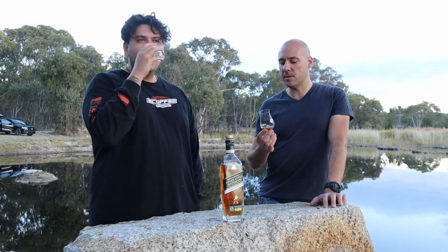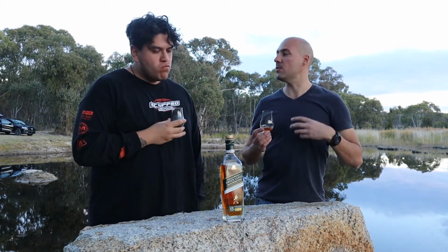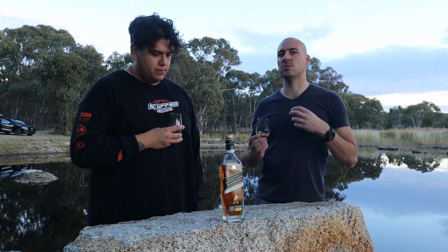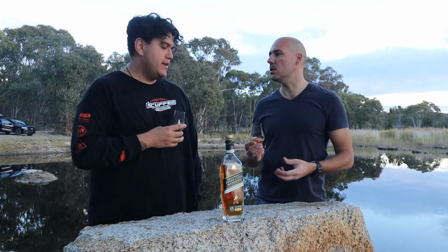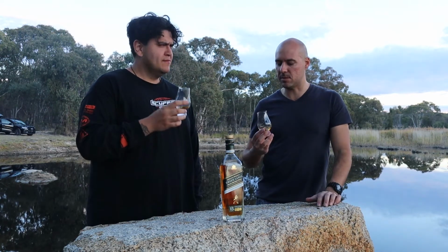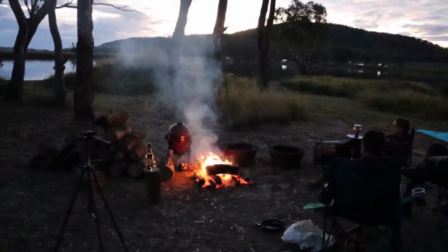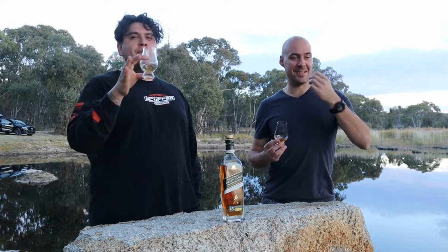I definitely think the more we sit on this whiskey tonight, the more we're going to get out of it. I think it's very difficult to do a review on a whiskey that you've just poured. You need to let it open up. Definitely. As you sip on it and get to know it a little bit more, it is going well with that fire. That's for sure, especially the smoke.